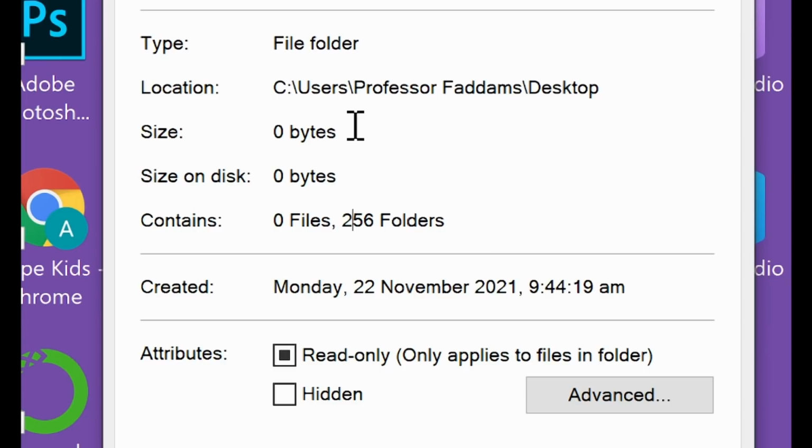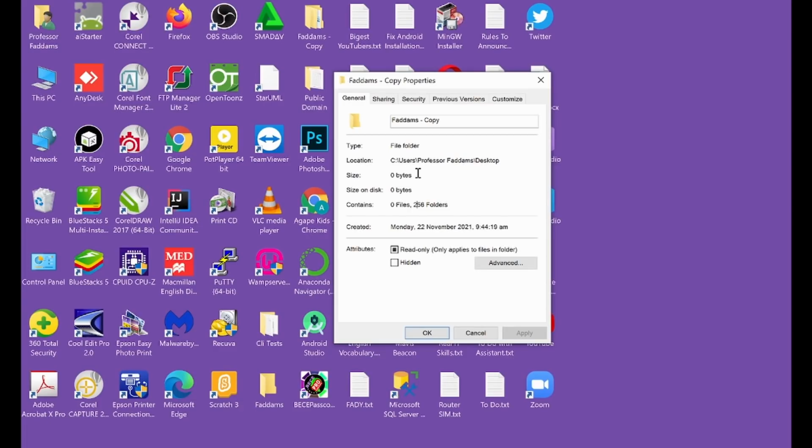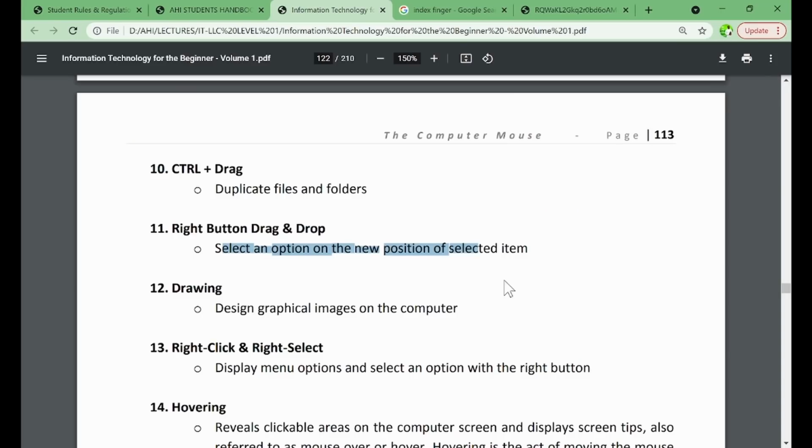Does it surprise you? Even though they are empty, they are something you can see and open. Are they not occupying space? And there are thousands of them. Shouldn't they occupy even 1 bit? The computer is an amazing technology. Even though some of you have 10,000 folders, they all occupy 0 bytes, not even 1 bit, let alone 1 byte. Alright, so we've seen the control drag.